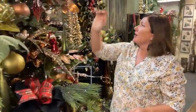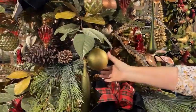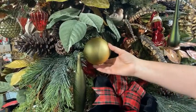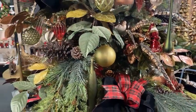This is another example, Janet, right here. I'll show you this one. The gold and then the green. They've got that matte finish on them. Beautiful to pull all the colors together.